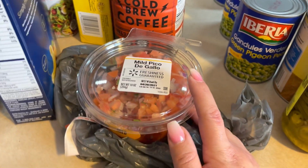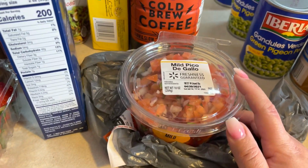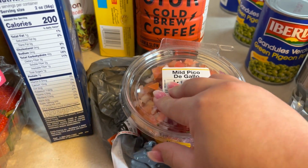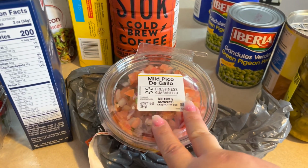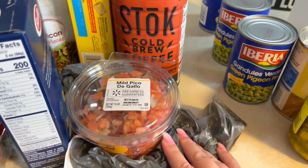Walmart brand Pico de Gallo. All my Mexican peeps, I'm sorry, forgive me, but this sister right here is not in the mood to make Pico de Gallo. So when I make my tacos, this is what we're doing. Again, these are Taco Bell style tacos. So we're going to take all the shortcuts.